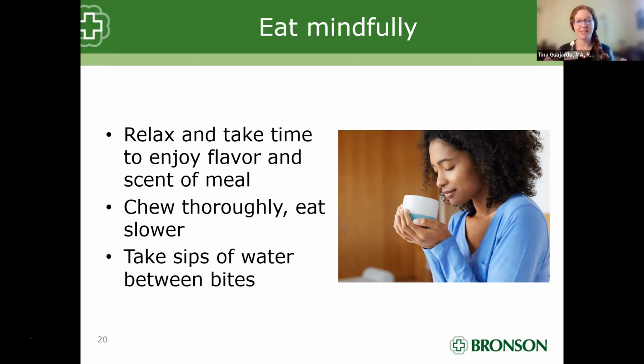2, sit back, relax, take your time to enjoy the vision of that food that was just served to you. Take time to enjoy the scent of the food, and enjoying each and every bite, enjoying the flavor, the taste of each bite of food that you're taking in. Chewing your food thoroughly, right? Making sure we chew that food completely. It helps us slow down, savor, enjoy the moment.